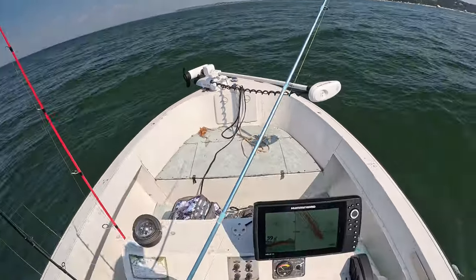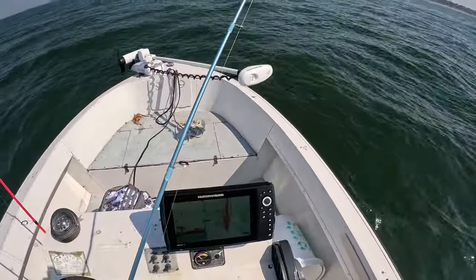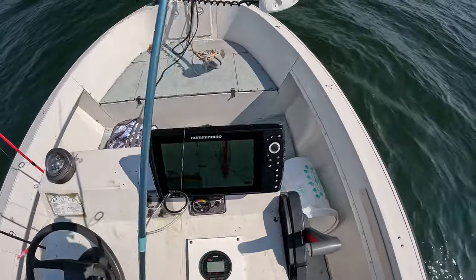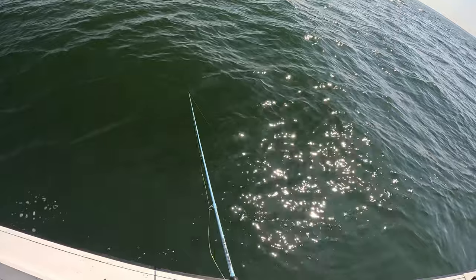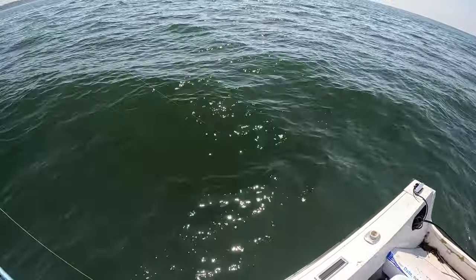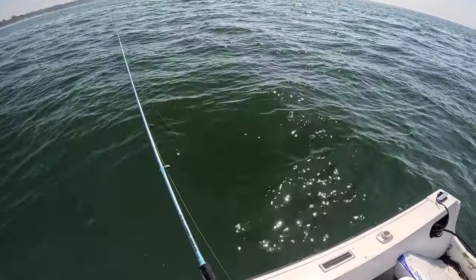And you know what? It's the combination of the wind and the current right now. When I went to set that first drift up, it took me mostly across those lines as opposed to running down them, and it pushed me out of the spot, and there was nothing. But as soon as I get back on what I consider the right spot, here we go. Oh, right away, hit.